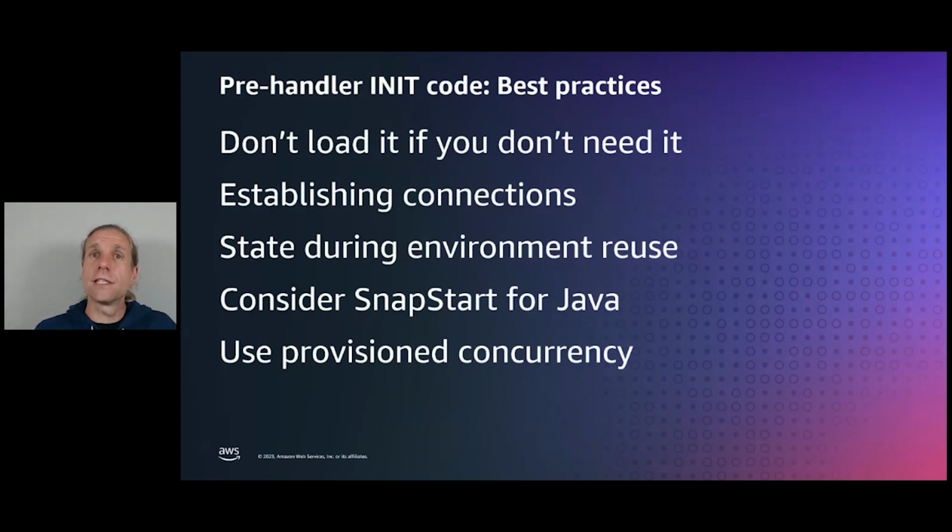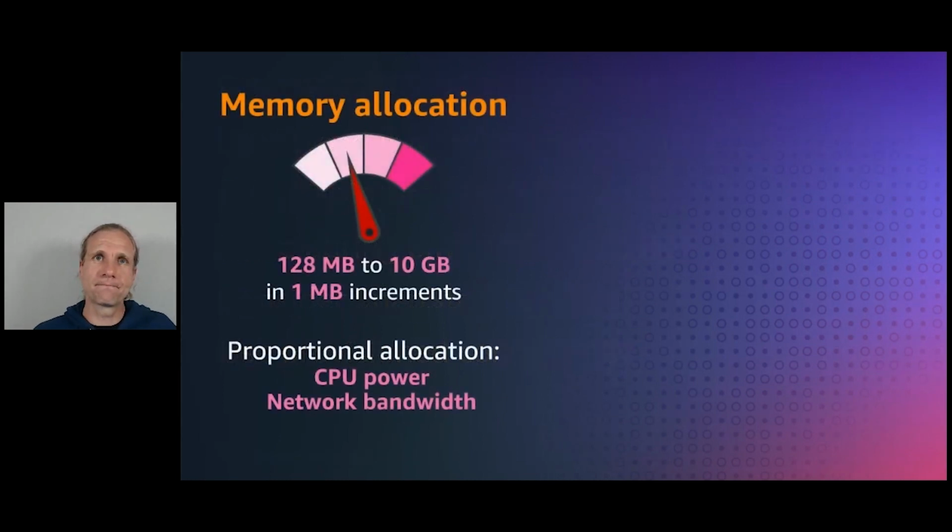For HTTP connections, use those keep alives in the SDKs. That's now default with the Node v3. And then think how, because the execution environment is reused, you can actually store state for subsequent invokes. But then also make sure you're not storing any state or secrets you don't want subsequent invokes to be able to see. Also, SnapStart, which is recently announced, can help dramatically reduce cold starts for Java. And also, if you need to banish cold starts completely across all languages, you can use provisioned concurrency.